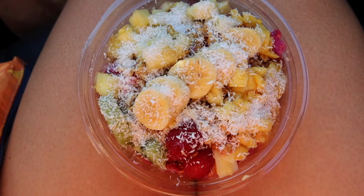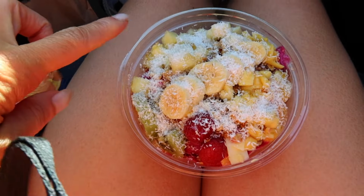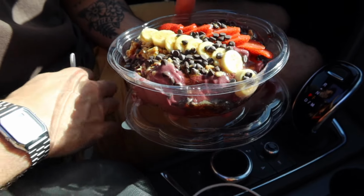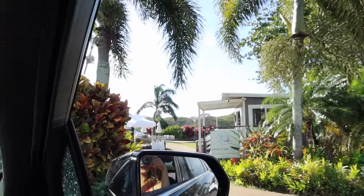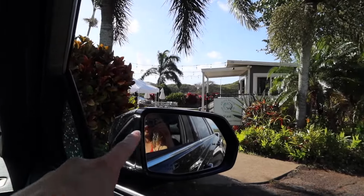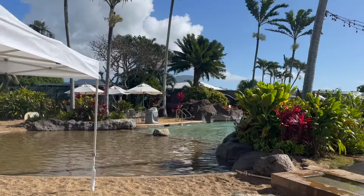All right, we got some Aussie bowls. I got pitaya base, as always, it's my favorite. And James got a yummy looking acai bowl. Acai. My gosh, it looks amazing. Yeah. So now we're just eating it, and then we're gonna go into the little pool area. It's really cool because the Airbnb has access to the pool and athletic club.